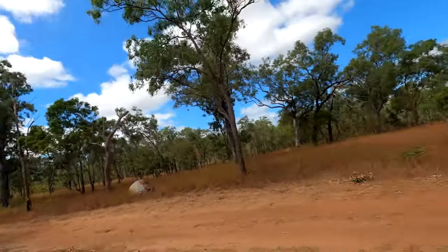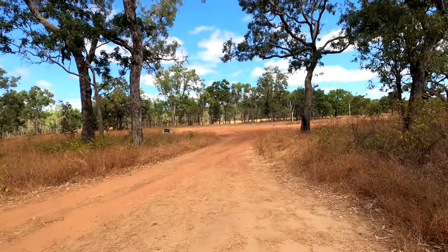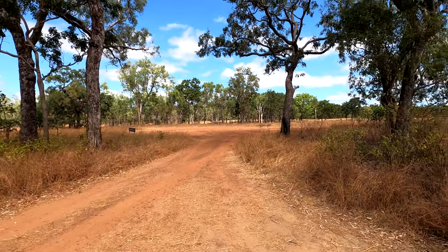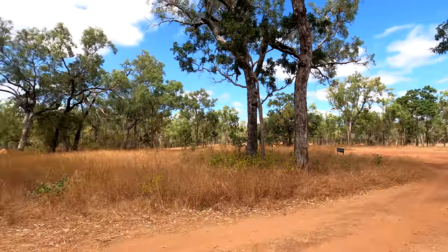Well, here we are at the start of the track into Cape Melville. We've just finished, as you can see over there, the main dirt road in. It's pretty good all the way, a bit of corrugation. But yeah, here we are.